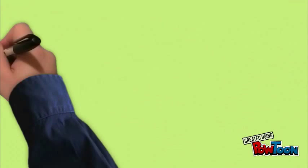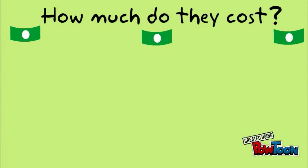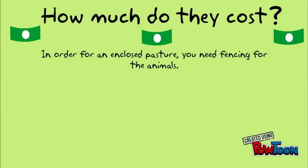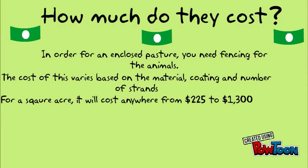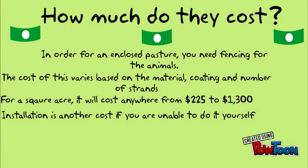Imagine that. How much do enclosed pastures cost? In order to have an enclosed pasture, you're going to need fencing to keep the animals in. The cost of this will vary based on the material, but it can cost from $225 to $1,300. In addition to this, you're going to have to pay for installation if you can't do it yourself.